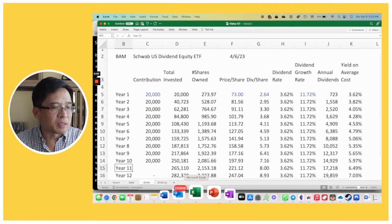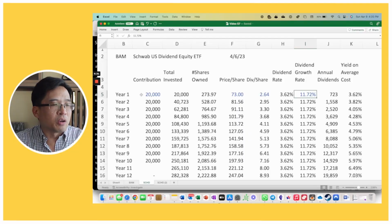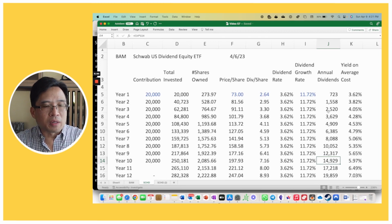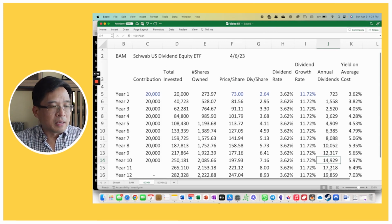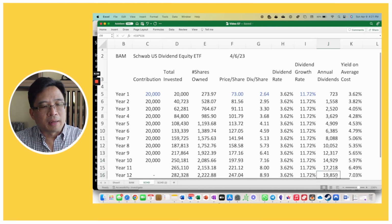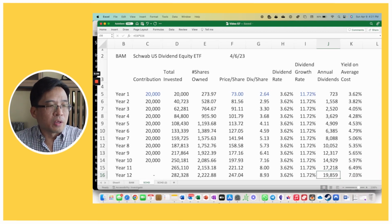So we're going to use the 10-year rate since we're looking at a 10-year period. So let's go back to our Excel. And so here we see that we're using $73 per share for Schwab, $2.64 dividend, annual dividend growth of 11.72%. And if we just do purely Schwab, given that it's diversified, and don't worry about choosing any other stock, this is what we would have. So if they invested $20,000 per year, at the end of 10 years, the dividend will be $14,929, almost $15,000. If you wanted to get to the $20,000 annual dividend, you would have to wait for it to grow 2 more years, compounding the dividends, to get to $19,859 at year 12.